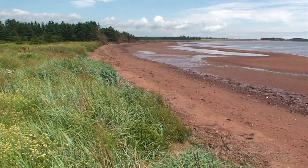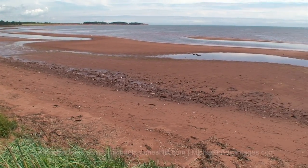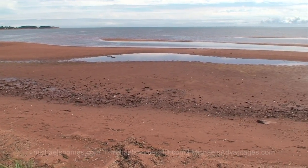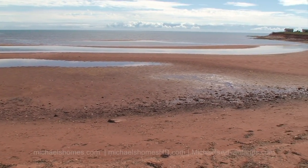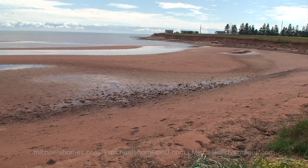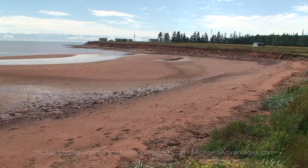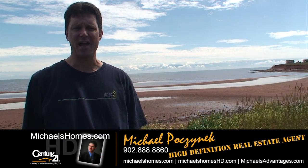So this is a view at low tide. Presumably at high tide the water would be within a few feet of the shore. However, as you can see, the views are phenomenal. The beach is private, nice sand, very secluded, great spot overall. So that would be it from the sandy shores of Cape Traverse.